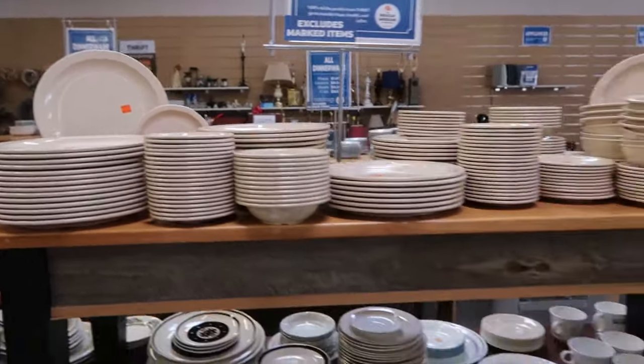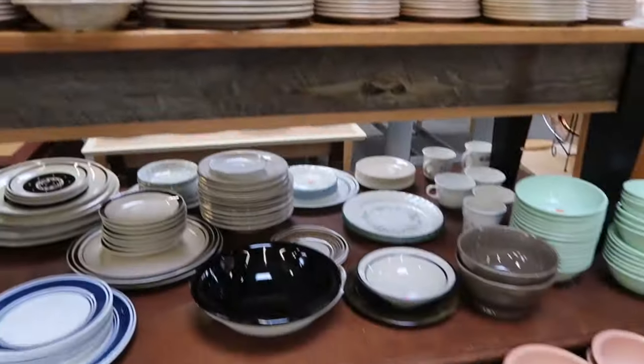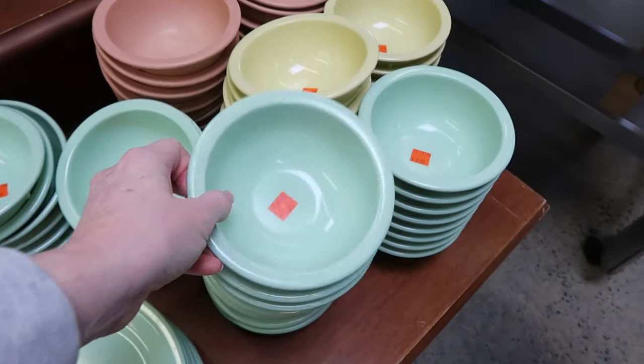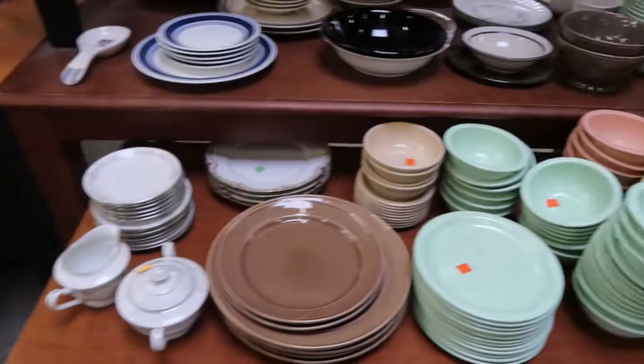Wow, that must be from like a cafeteria or something. Yeah, these are really pretty. $3.50 for one little plate? Yeah, that's a little stack. One little bowl, no, each one. I love the color.